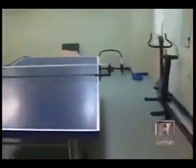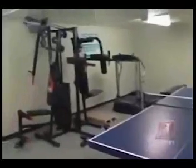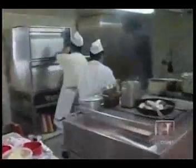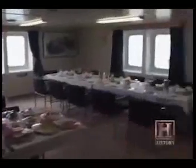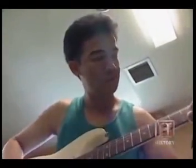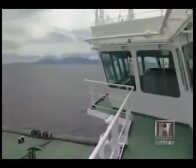To help pass the time, the Harrier is equipped with a gym, a recreation room, a bar, a full kitchen with chefs, a dining facility, and a complete complement of musical instruments. You gotta have a love of the sea. You need a certain attitude to do this job. You got to love it. You got to love the job to do it, I suppose.